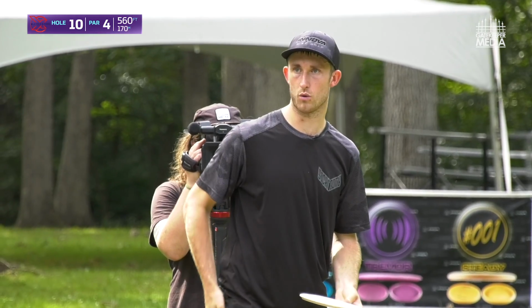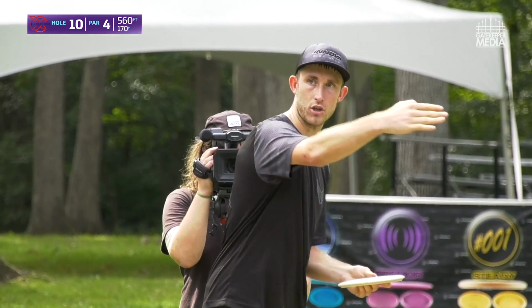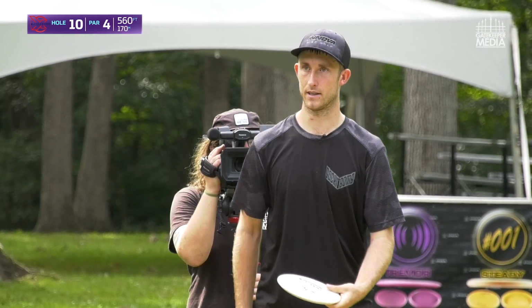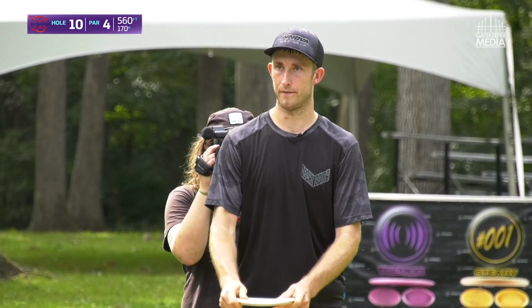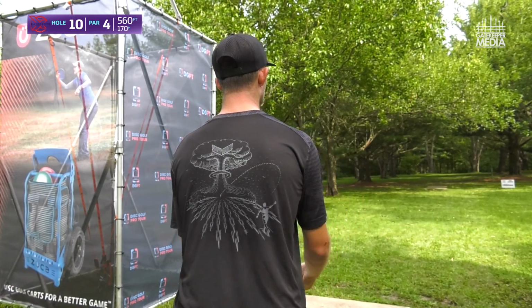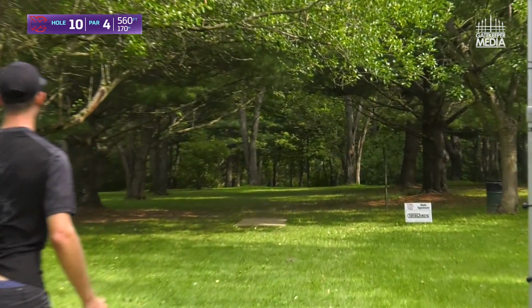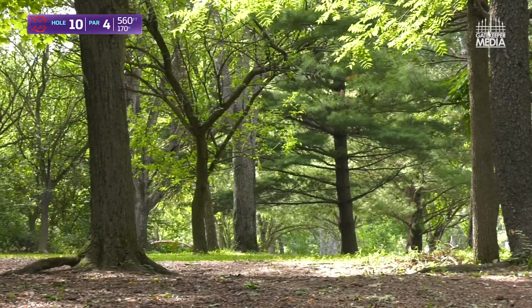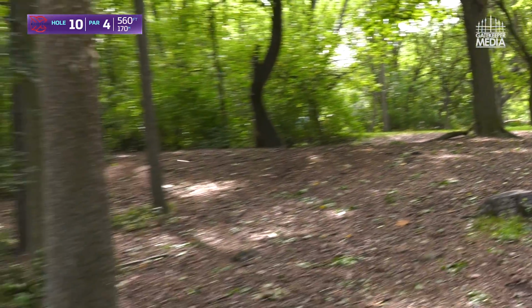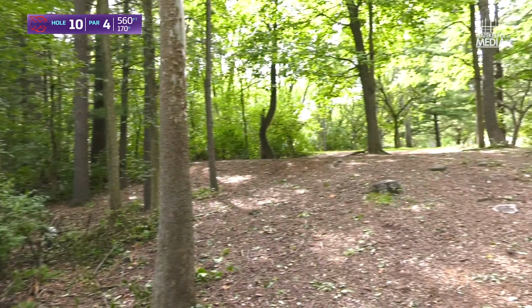I'm not really worried about finishing too far left on this hole. I'm just really focused on going straight. And then if I go straight enough, I'll have an upshot in and a good angle into the basket. So just focus on going straight. Obviously, I'm trying to finish a little left, but I'm fine with that. That is a little straight, but I'm totally fine with that.